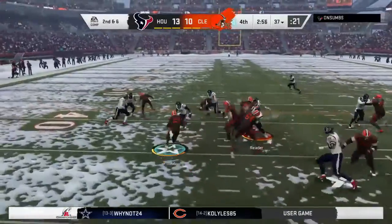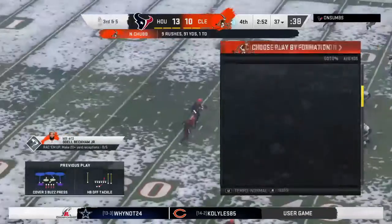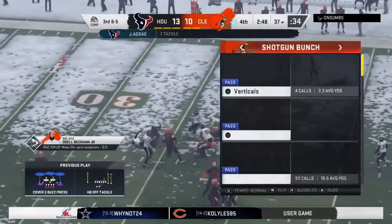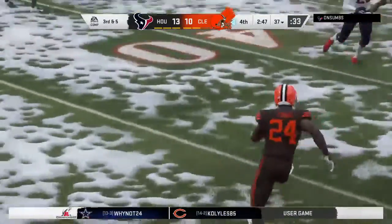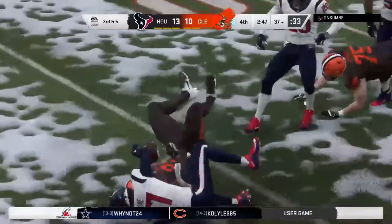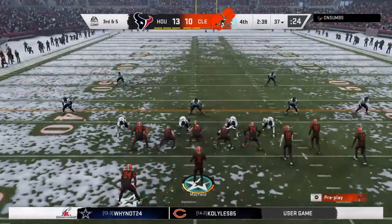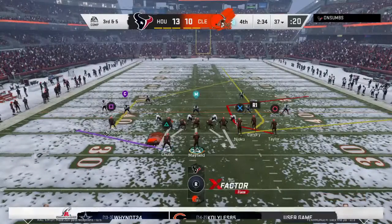They run it again with Chubb. And this time not as successful, as he'll get back to the line of scrimmage and no more. They'll say no gain on the play there, and now it'll be 3rd down. Brings up 3rd and 5. One of the bigger plays in the game thus far, and the crowd getting into it as we come up on a big 3rd down.